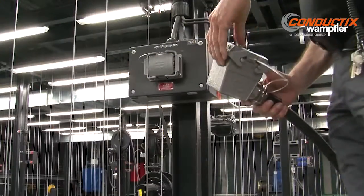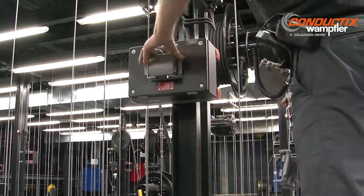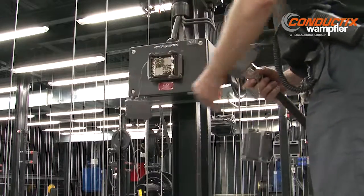When it comes to finding the optimum solution for your stage and theater applications, call Conductix-Wampfler. We move your stage business.